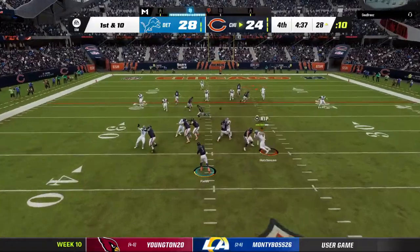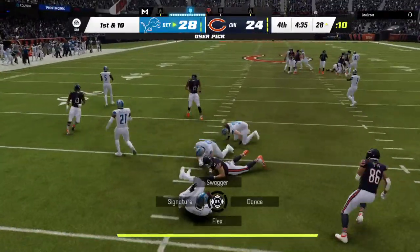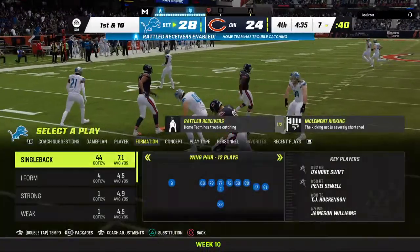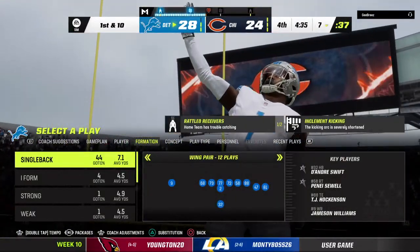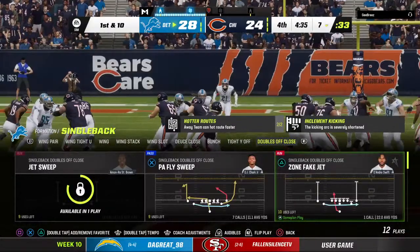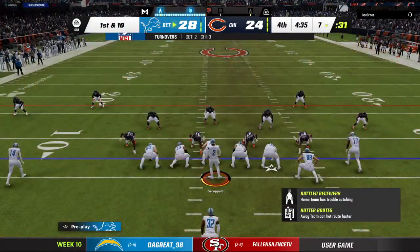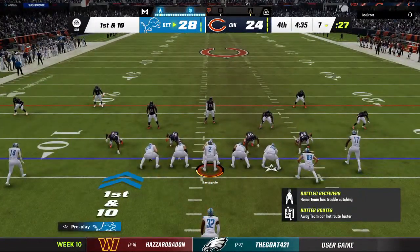Fields on first down. And he's going to be intercepted for the 3rd time thus far. Picked by Jeff Okudah. And the Lions are going to have it here as they'll start at their own 7. Boy, so another interception, and it feels like he's starting to unravel a little bit. And as you would expect, still a work in progress here in his 2nd season.